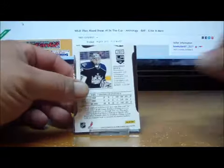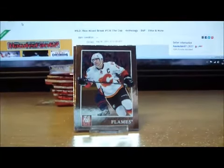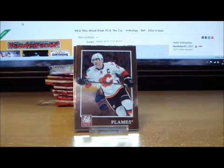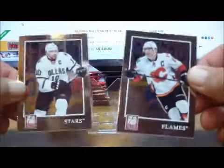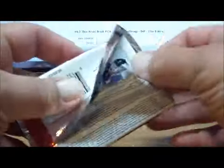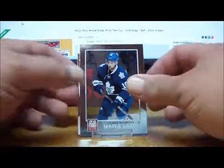Next pack. For the LA Kings, Jonathan Quick Aspirations die cut. Red for the Kings. ALKLO. Looking for Marcus Foligno or Steve Ott tonight, says Sean, 72469. Much love to you. We'll see what we can do. But remember, if it don't happen, don't shoot the messenger. I only open up the packs.